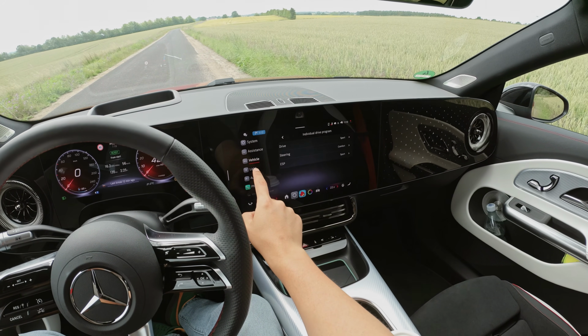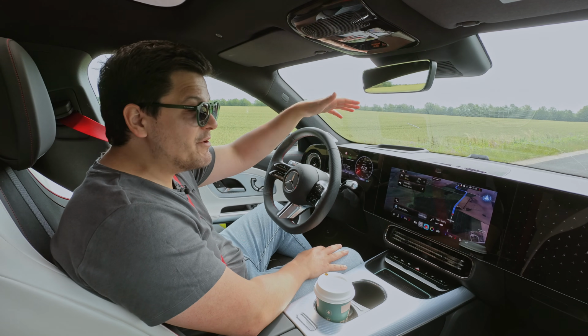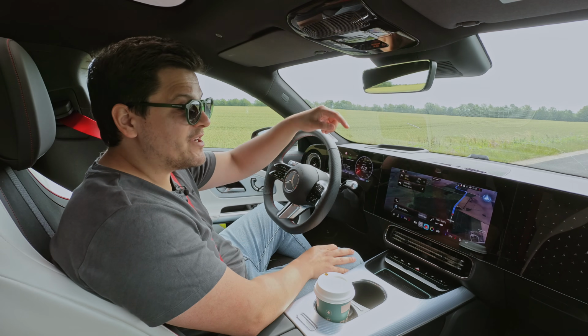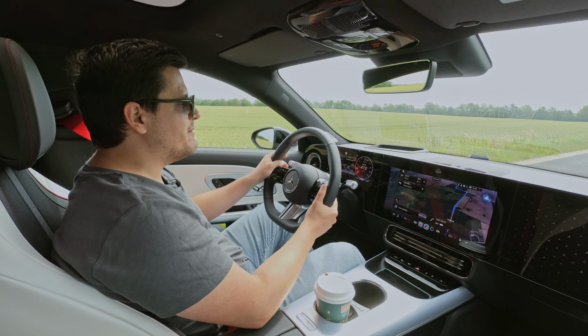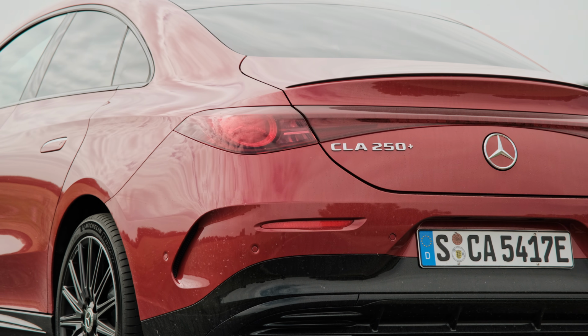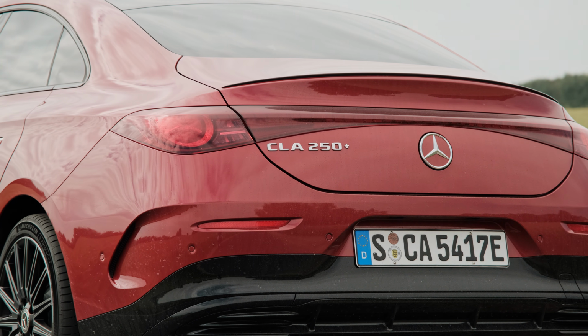This is one of the most efficient new EVs on the market thanks to a super slippery body, an 800-volt platform, and a 2-speed transmission on the rear motor, just like a Taycan. The car I'm driving today is the 250 Plus, so it's the single motor car with a 268 horsepower motor driving the rear wheels and the big 85 kilowatt-hour battery pack.